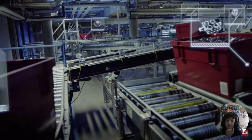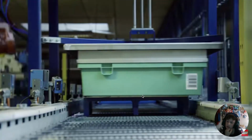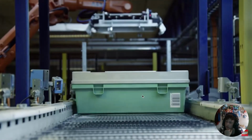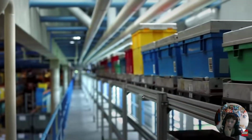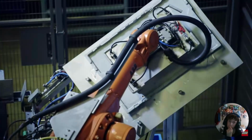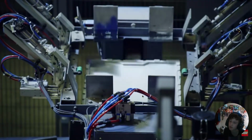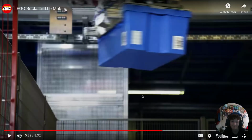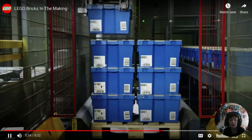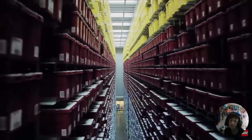A unique barcode identifies the content of each box. The boxes are shaken to even out the content, ensuring it takes up as little space as possible. Now the lids can be closed. This is where the journey of the boxes ends for now.